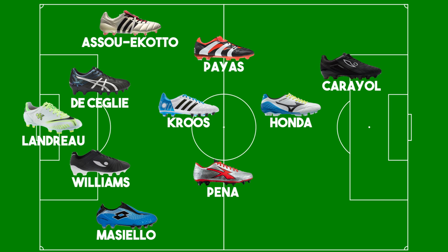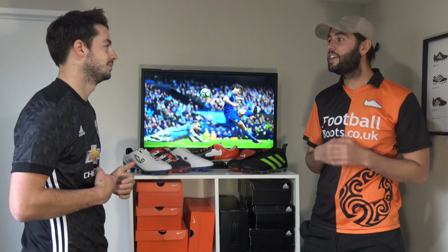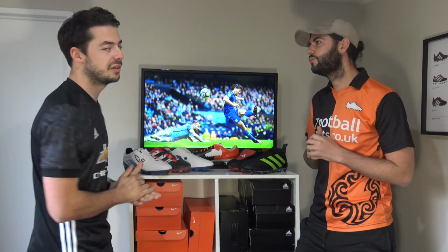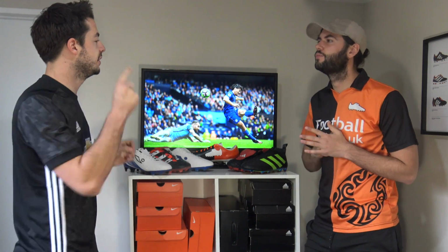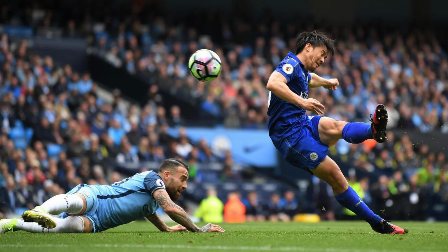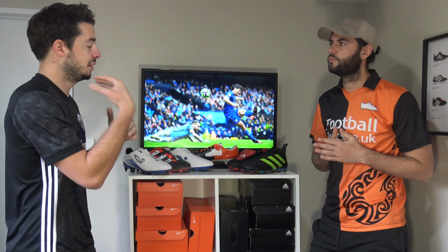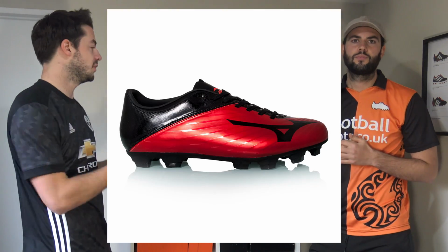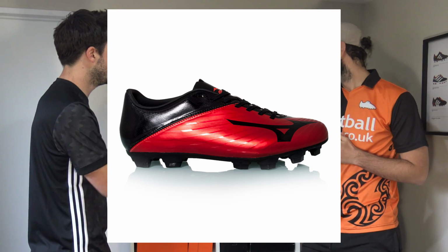So our second striker is Leicester City's Shinji Okazaki. Scored an absolute worldie on the weekend. What was he wearing? So Shinji Okazaki, like Kazuka Honda, he is the only player to wear the Basara, so their sort of speed themed boot. Yep. This Basara, the current generation, is actually leather, and I think you can get a synthetic version as well. But Shinji Okazaki prefers the leather boots. He did score a smash of a goal against City on the weekend wearing the Basara.